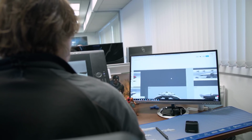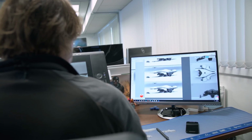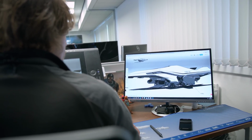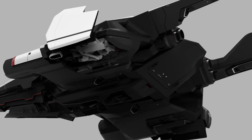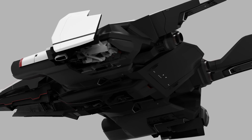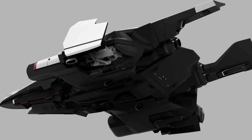Both really good, with strong silhouettes and strong form language, and then it just comes down to Chris. What does he want? The version that people are seeing now is the version that Chris went with. Initially I don't think we'd factored in the VTOLs, and they became a big feature of the ship. And as the design developed, we would still reference back to the Starliner.